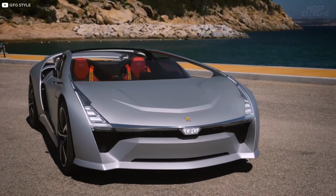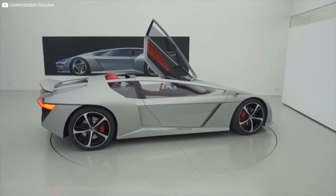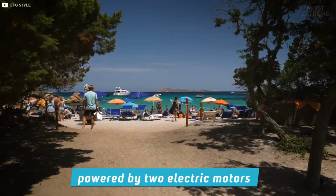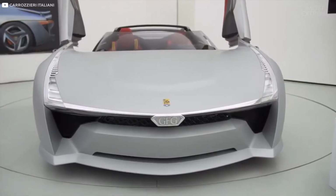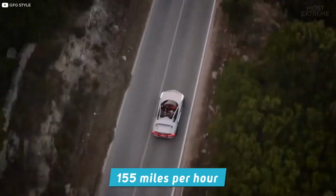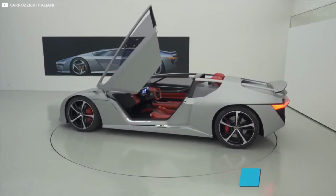The interior is completely switchless, with everything being controlled by a touchscreen monitor in the middle of the dashboard. And if you were in any doubt about its supercar credentials, the scissor doors surely seal the deal. It's almost unbelievable that this is a fully electric car that's powered by two electric motors with a combined output of 400 kilowatts. With the ability to accelerate from 0 to 62 miles per hour in just 3.3 seconds and maxing out at a top speed of 155 miles per hour, the GFG-style Bandini Dora has an impressive range of 280 miles on a single charge.